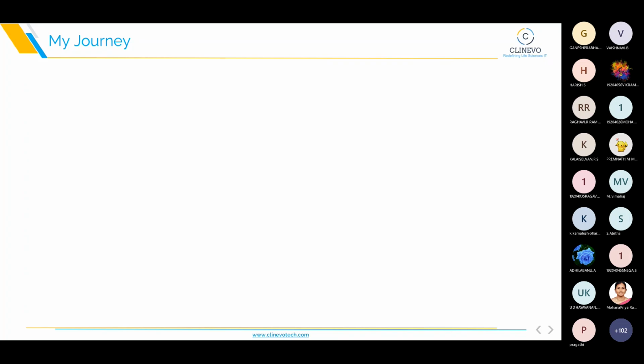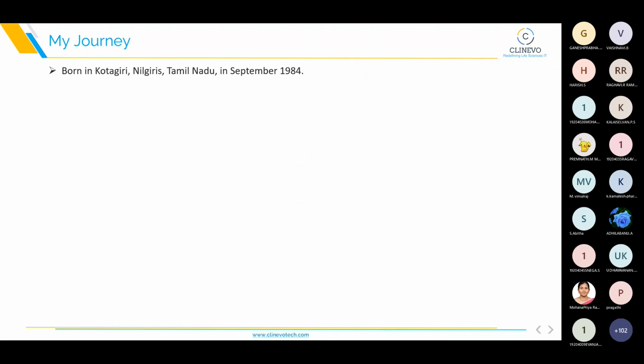Okay, so my journey, right? As an individual, how I started and where I have gone, I just want to give that background quickly. I was born and brought up in Kotagiri, in Nilgiris district, Tamil Nadu. You may know this place, which is very close to Namakkal. It's not very far. My parents were working in a tea factory.